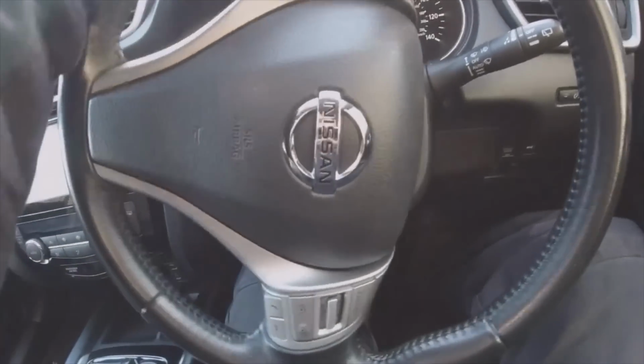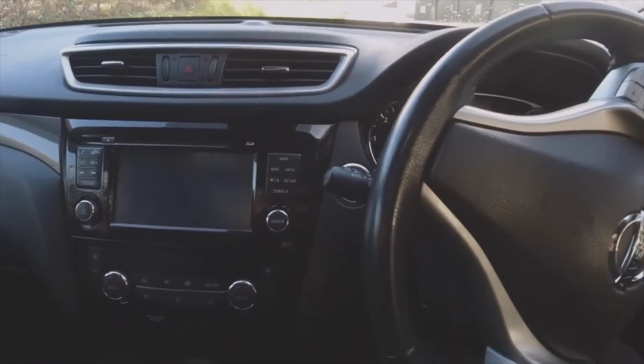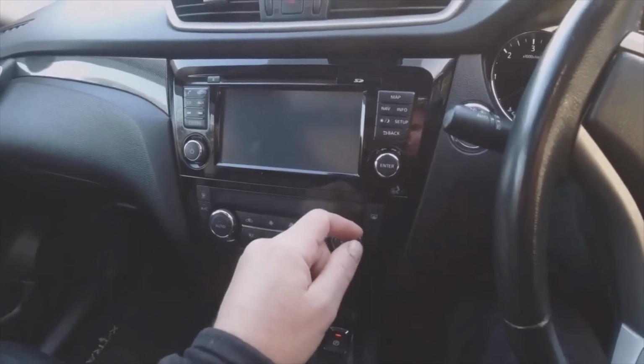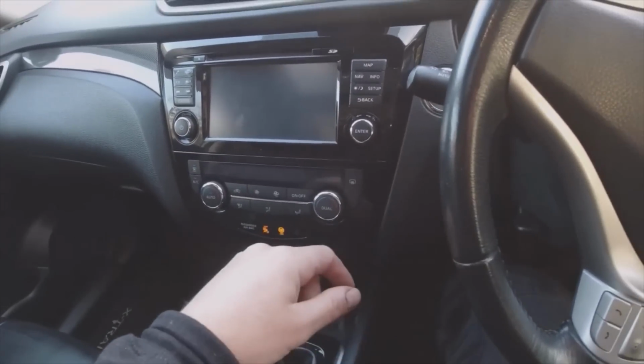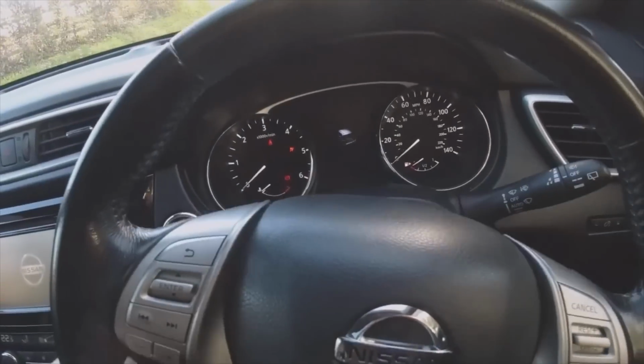Let's put the foot down on the clutch, get the steering lock off. I've got the key. This is keyless, so I've got the keys in my pocket. We've got the full 7-inch touchscreen on this one. What does it want me to do? Probably put a bit of power on, doesn't it? Oh, I've started it. I didn't want to start it actually, did I? But there we go, we'll start it anyway.